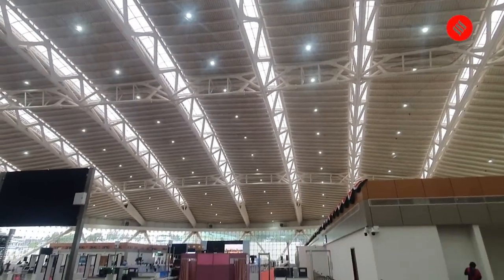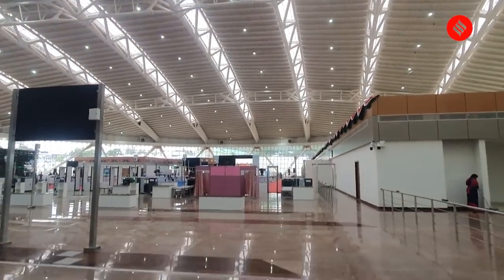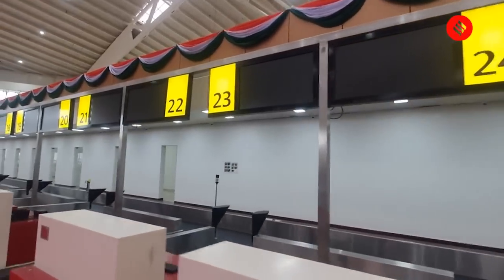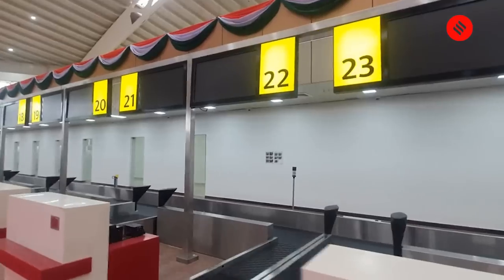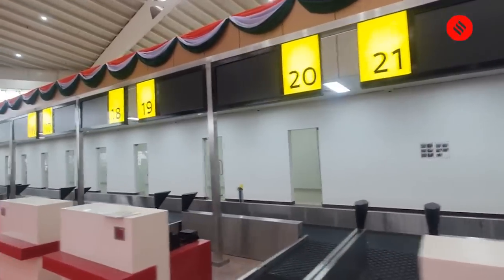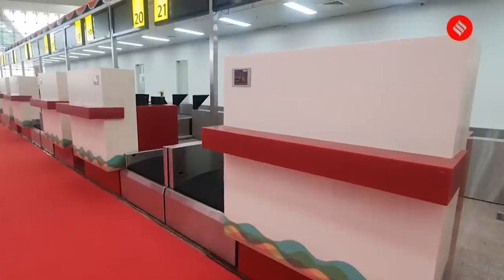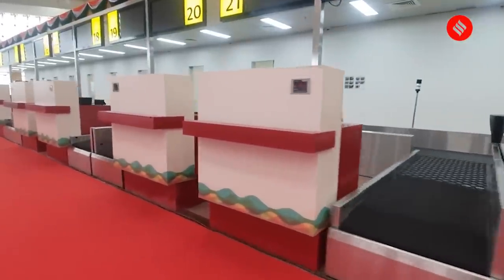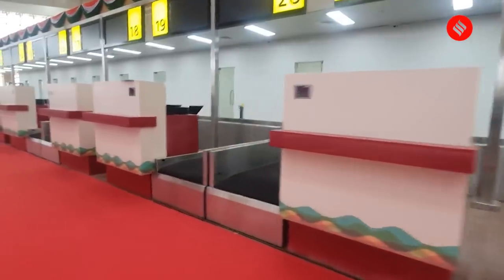Skylights have been strategically placed throughout the building, allowing abundant natural sunlight during the day, reducing the need for artificial lighting. The terminal utilizes energy-efficient LED lighting to minimize electricity consumption. Low heat gain glazing has been used in the building's windows, reducing heat transfer and maintaining a pleasant indoor temperature.